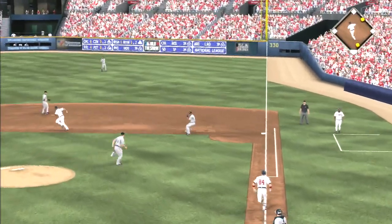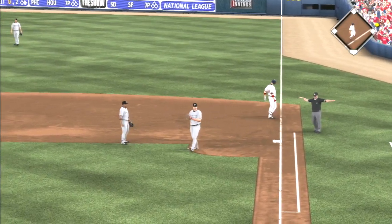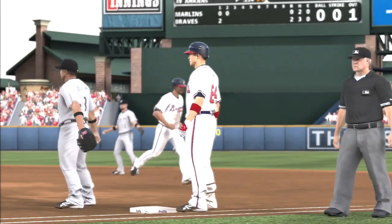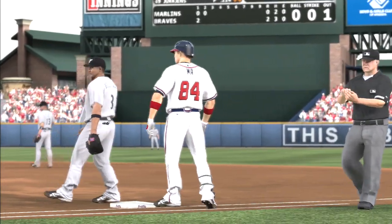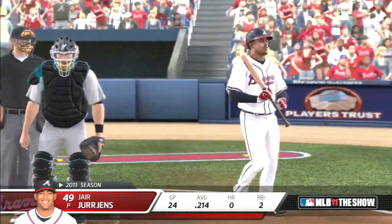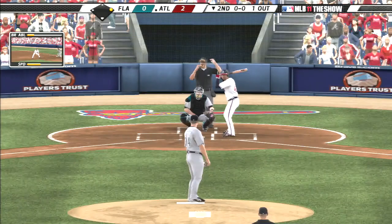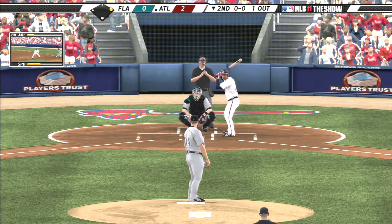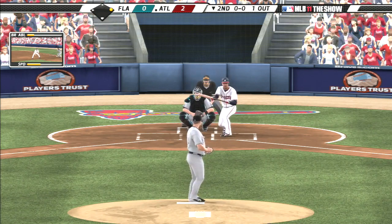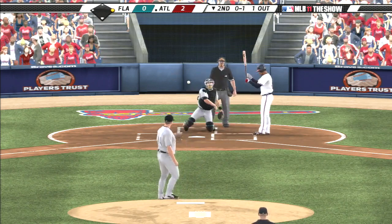Now a chopper to first, might only get one. Ramirez. The relay not in time as he beats the throw by a step. Jair Jurjens will take a long look down here as he may be bunting to avoid the double play. Check by Millwood, now the pitch. Looking to bunt here, but he can't connect, and that's the first strike.